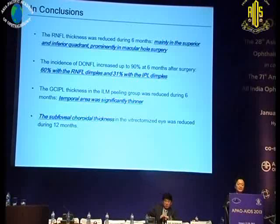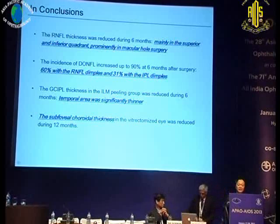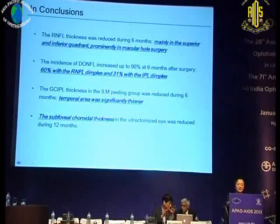The GCIPL thickness in the ERM and peeling group was reduced during 6 months. The GCIPL thickness in the temporal area was significantly thinner than in the nasal area. The subfoveal choroidal thickness in the vitrectomized eyes decreased during 12 months.